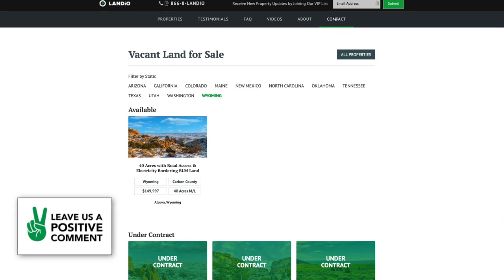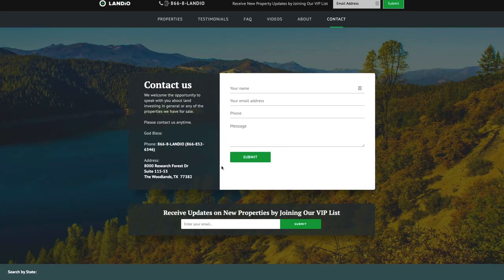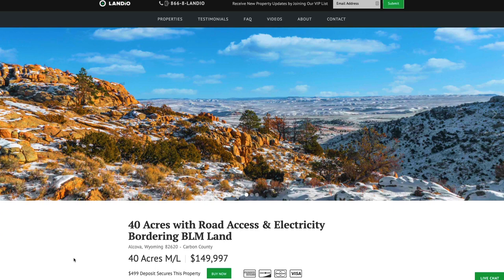Go over here to our contact page. You can fill out this simple contact form. You can also call or text us anytime. The number is 866-8-LANDIO. That's 866-852-6346. That number also receives text messages. When you contact us, if you please provide the state, county, and parcel number, that will enable us to more quickly process your request.